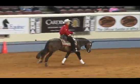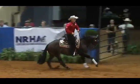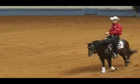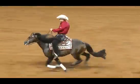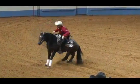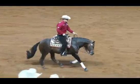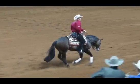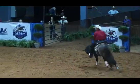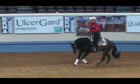Now, Tyson's won $66,000 on this horse. And it looks like he's going to add a little bit to that tonight. Marks 217 and a half in the first go to make it into the finals. Tyson recently located to Scottsdale, Arizona. Of course, he's a native of Colorado. He took a pretty nice bay horse with him when he did.